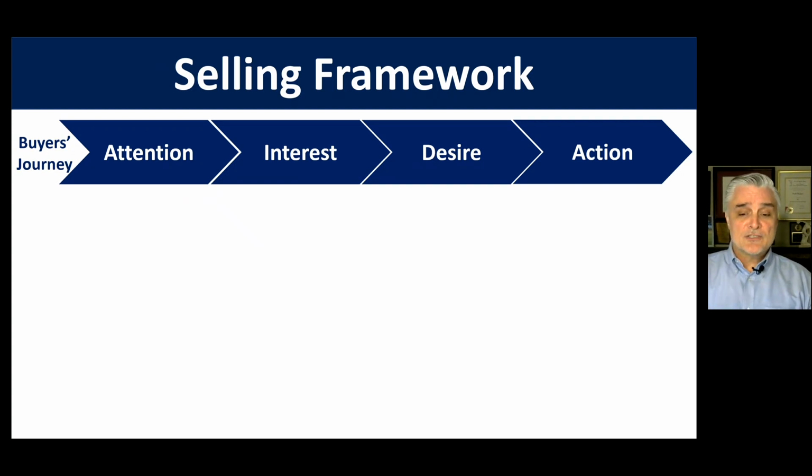And quickly, it all starts with the attention, getting the attention of that buyer, whether it's attention on a product or a service, or getting their attention focused on a problem that they may be suffering from, or an opportunity that exists out in the marketplace. Regardless of whatever it is, we want to get that attention and then pique their interest. That's the I. And get their interest, keep that interest, and build that interest so that they have the D, the desire to take the last A, which is an action.